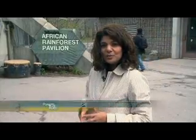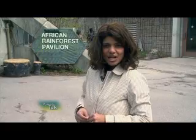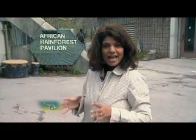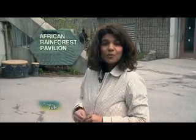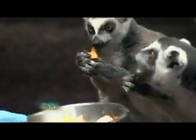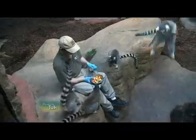We stopped by the newly renovated African Rainforest Pavilion at the Toronto Zoo today to check out the pygmy hippos, always a family favorite, and a brand new exhibit featuring ring-tailed lemurs. We have ring-tailed lemurs back at the zoo now for the first time in about 15 years.